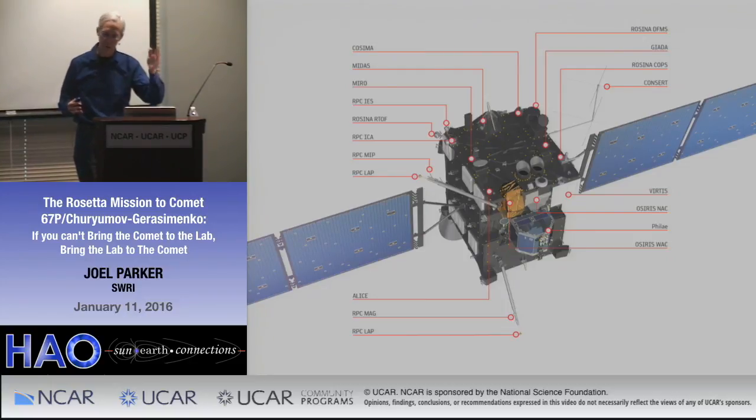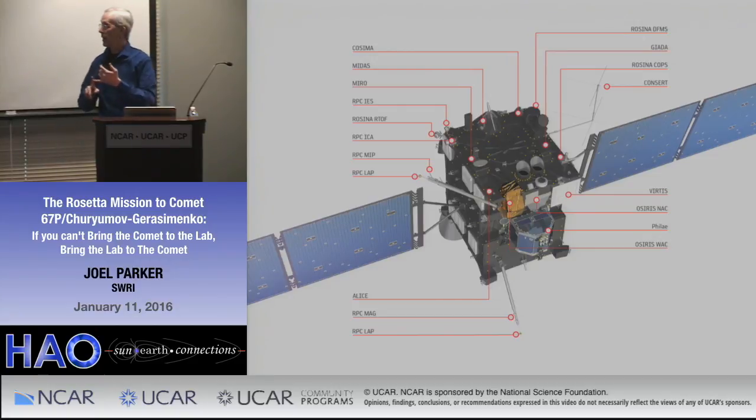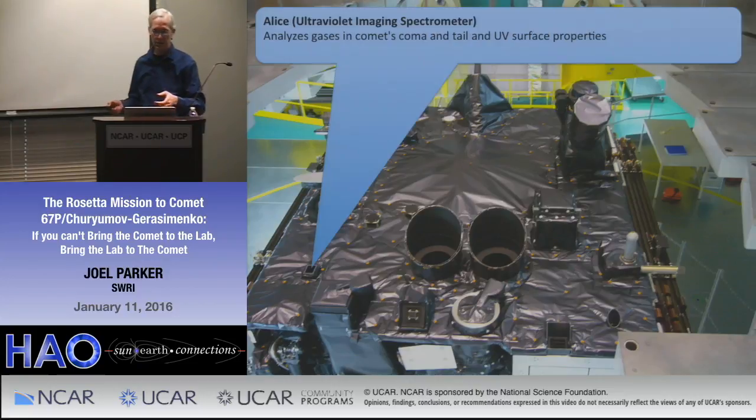So we're looking in ultraviolet, visible, infrared, millimeter, radio. We have cameras and spectrographs. We have dust detectors, several dust detectors, and a number of other instruments to really look at all the different ways you can at this comet in this new environment. So this shows the instrument deck of the spacecraft. And I'm just going to step through some of the instruments that we have here.